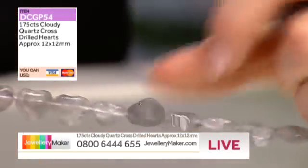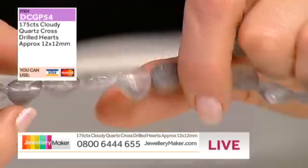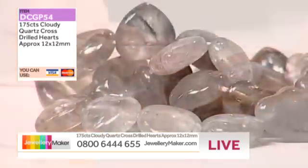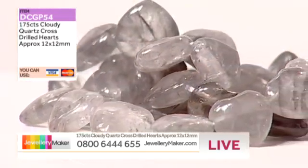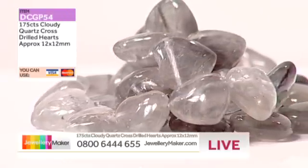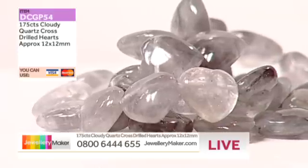I like the texturing inside these. They've got this real lovely internal misty feel, but then with these elongated rutile qualities. Oh, you can see there. Look at those. Can you see what I mean? Those spun qualities.